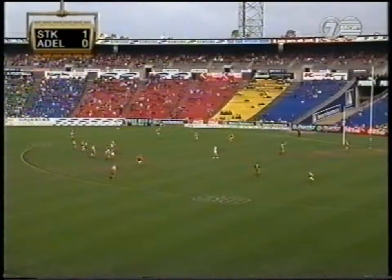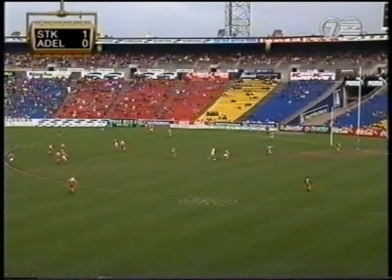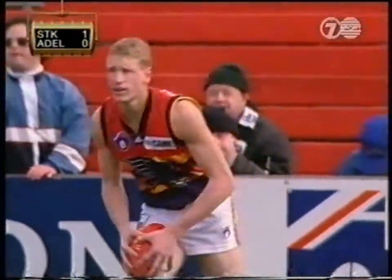Jamieson to kick in for the Crows. The breeze is going right to left, so the Crows have it in the first quarter. He's taking a long time. The umpire tells him to hurry up. Burton still back in the back pocket. What a first season for Brett Burton.